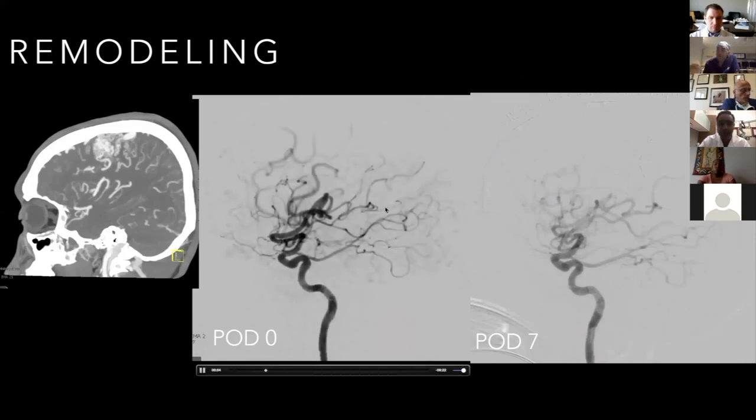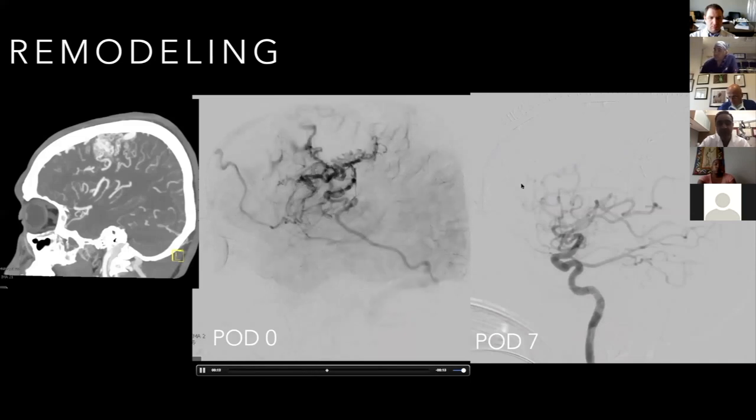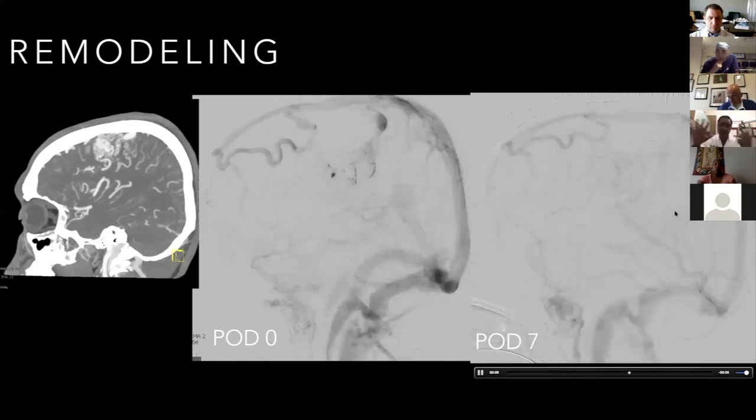There's the post-op day 0 that I showed you, the squiggles. You'll see them late in the arterial phase. Very, very late and kind of drawn out. It's not an early vein. And then look on post-op day 7, they're gone. They thrombosed. So instead of getting into the motor area, we just let it be.